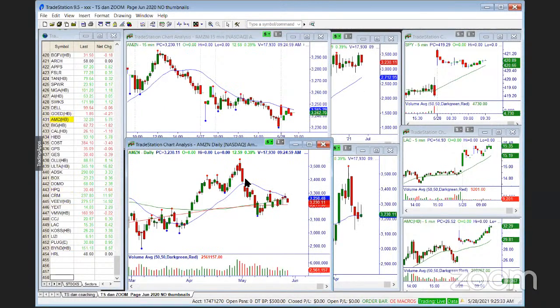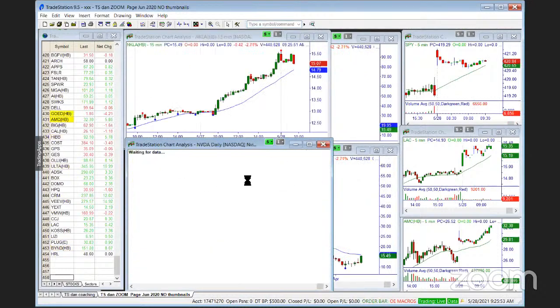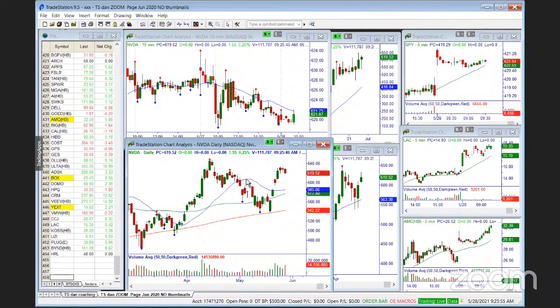Amazon plan. I'm watching it. We got a condor on this. That's the background of the question. We got a condor, so we're holding our breath here that it's going to stay above 32.30. That's the plan. We got a Nvidia call spread, and that's opening flat, so that's totally fine. We got our stuff in place.